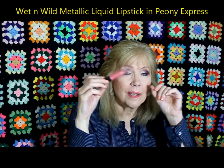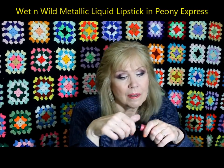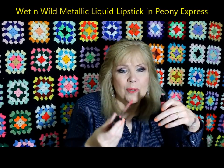I have something else from that too. Actually, I'll address that now. This is the metallic lipstick in Peony Express. Beautiful, beautiful. It's an indented doe foot applicator. It's a metallic liquid lipstick, and it's gorgeous.